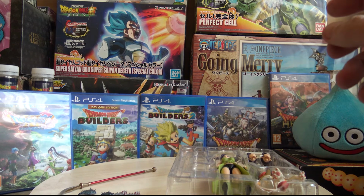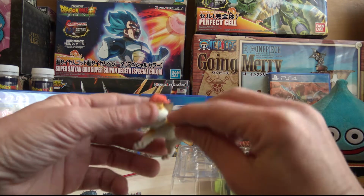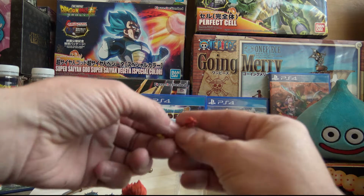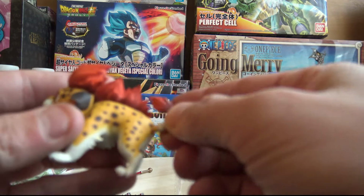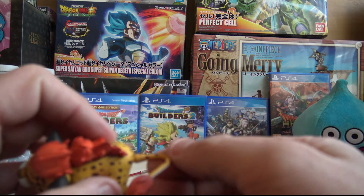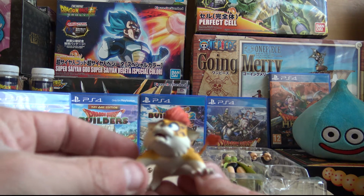Alright, what next? We'll take a look at the tiny saber cub here. I'm gonna take him out first. And he has this little tail. We'll put that in his buttocks. Let's see, is there a specific way? I don't think there is. So let's just plug it in there. If we can. Ooh, very tight fit. There we go. I like that.